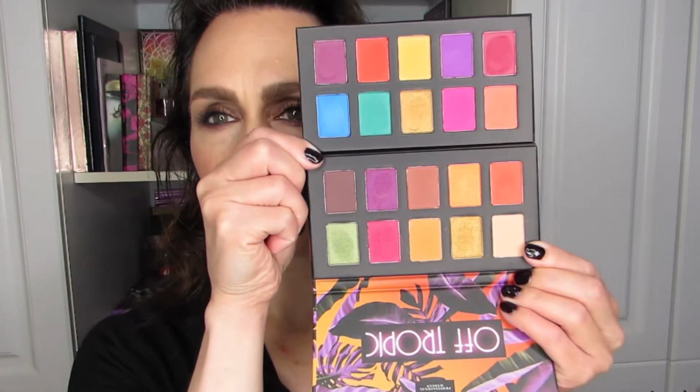Now let me show you both of them, one on top of the other. And believe it or not, they look similar, but they don't have any duplicate shades. So I have swatched this one already, as I mentioned, and now I want to swatch this one.